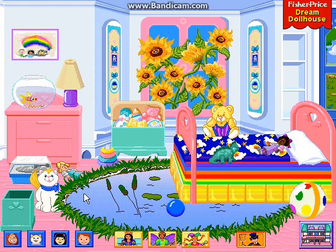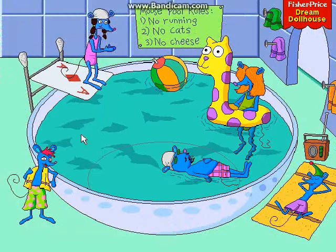All through the Dream Dollhouse, kids will find secret rooms, fun animations, and clues. The Mouse World is a special place where enchanting animations, sounds, and special squeak-along songs turn a pool party into a real splash.